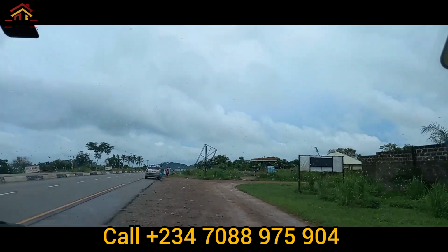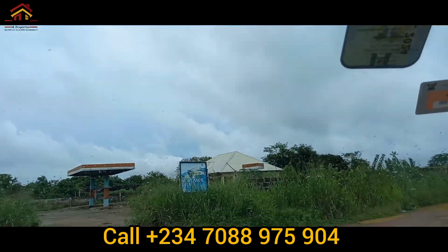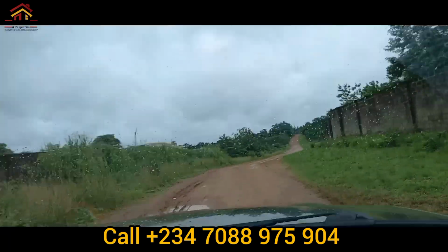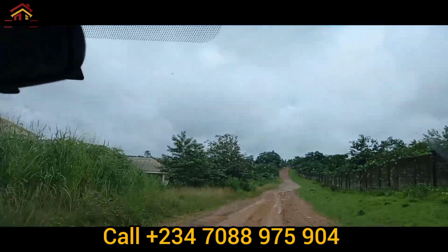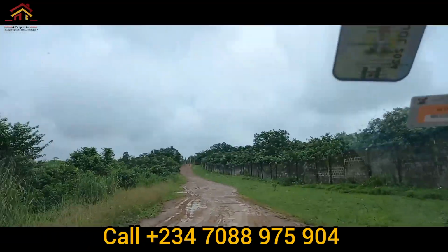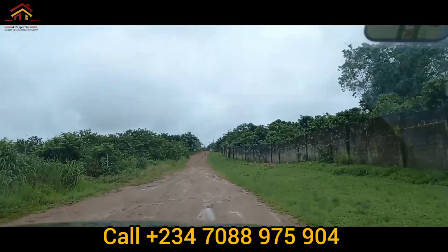So the symbol you are seeing here is Christ the King Catholic Boarding School right here. So we're driving into this community, and the fence you are seeing is the Christ the King Catholic College. A few years ago, a lot of people did not want to pass through this Epe Tollgate, but today it has been tarred, it has been properly done, and a lot of people are now passing through this as it's going down towards Ijebu and to the east and to the south. So due to the road network and less traffic, that is why this area is going to appreciate more.